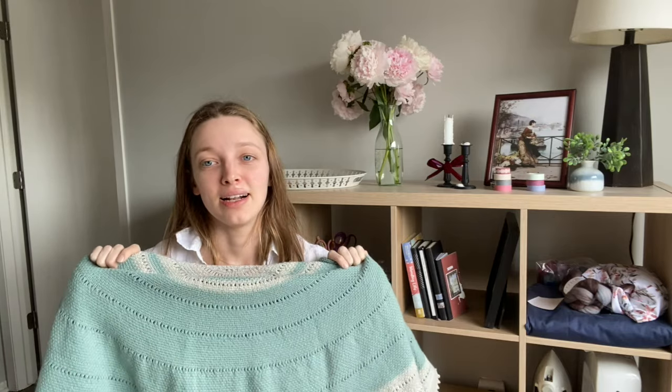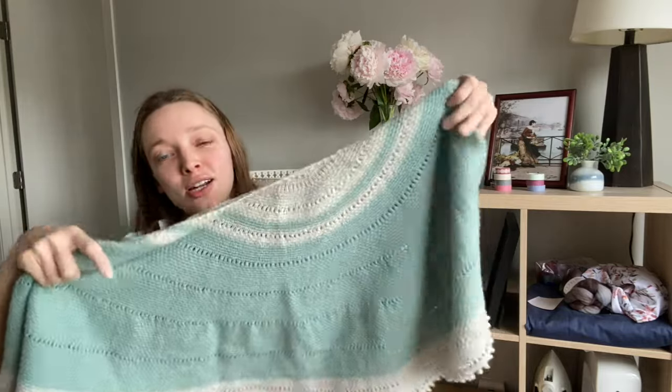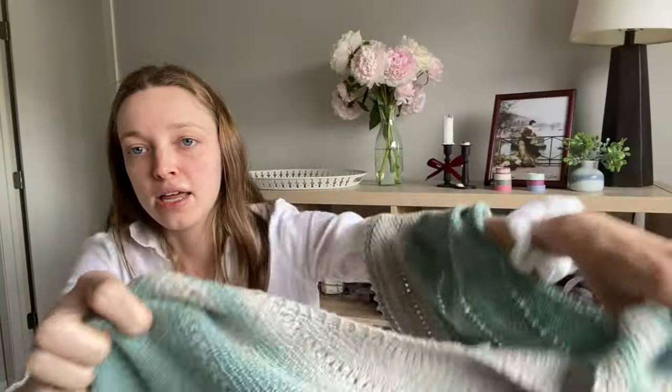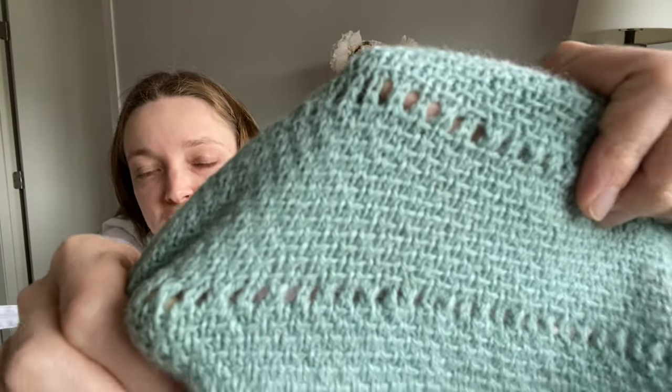And this was intended to be knitted on US size 6 needles, and I swatched that out and I did not like it at all, so I sized down. But that obviously made it take way longer and way more yarn, although it is really nice and opaque, and I think the fabric looks very, very tidy.